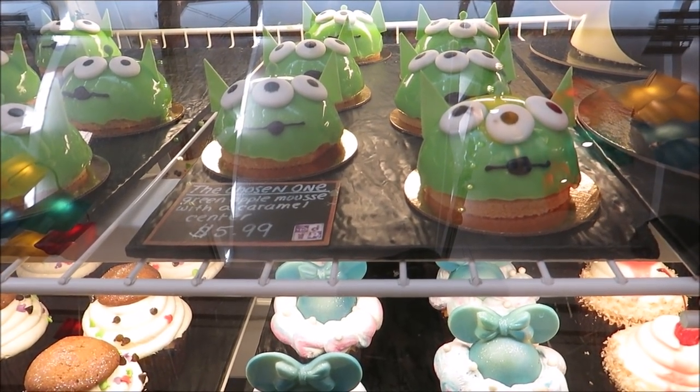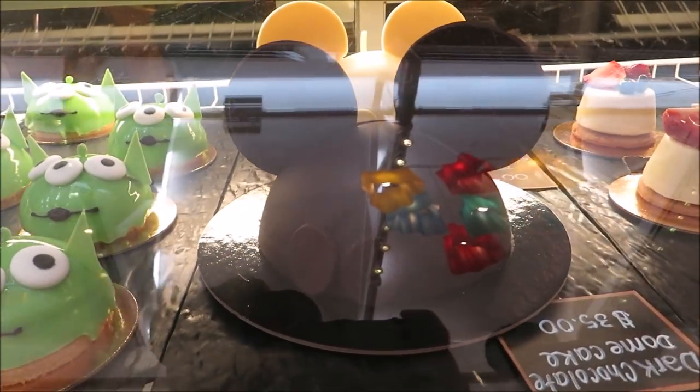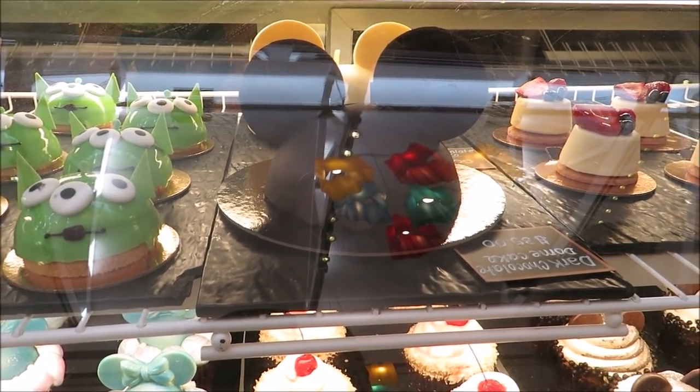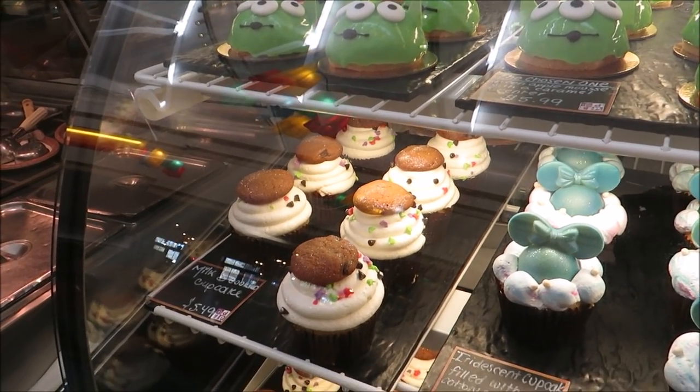Oh, it's like a green apple. Ew. No, are those cakes? Those are gigantic Mickey cakes. What? It's my birthday today, so. It's not your birthday. They're $35 each, though. That's pretty awesome. Wow, lots of good desserts.